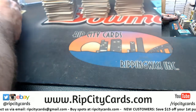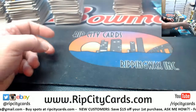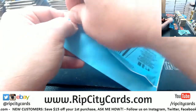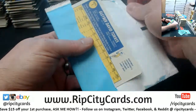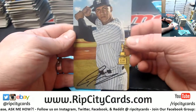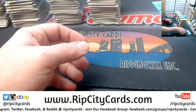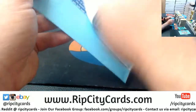Heritage, as always, nice and short printy. Let me move these just a little bit so I have a little bit of space to work with here. I'm going to go ahead and check these so I don't forget about it. We're that connected. Hey, Gleyber Torres, box loader for the Yankees. Let's do all the box loaders first.